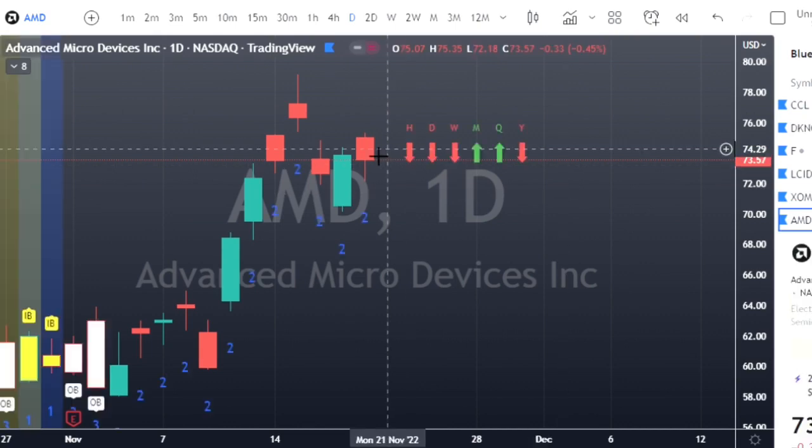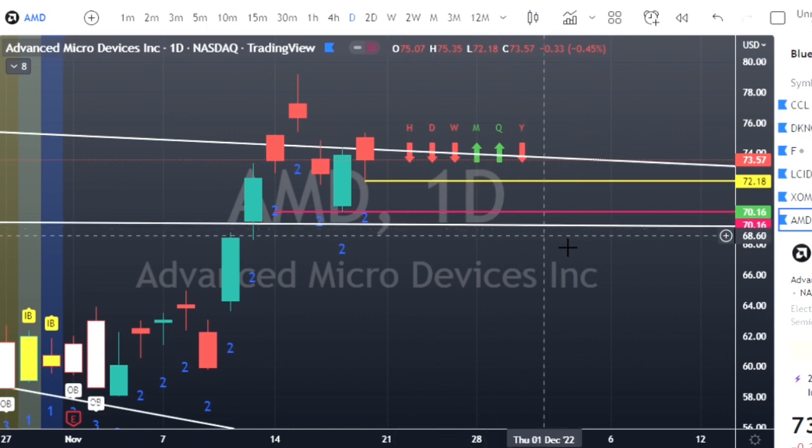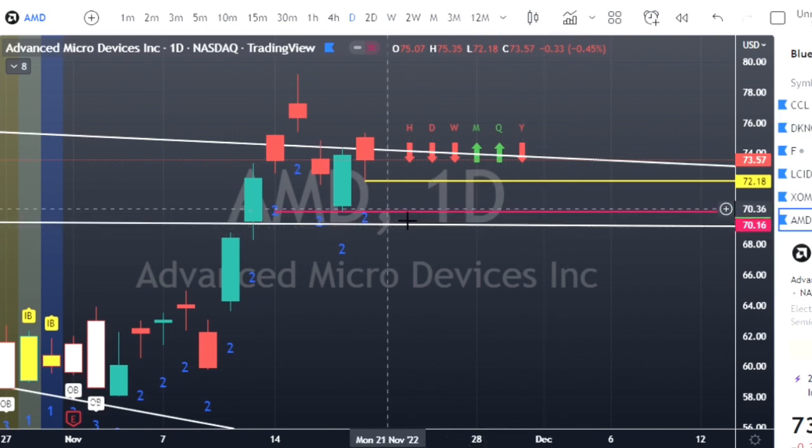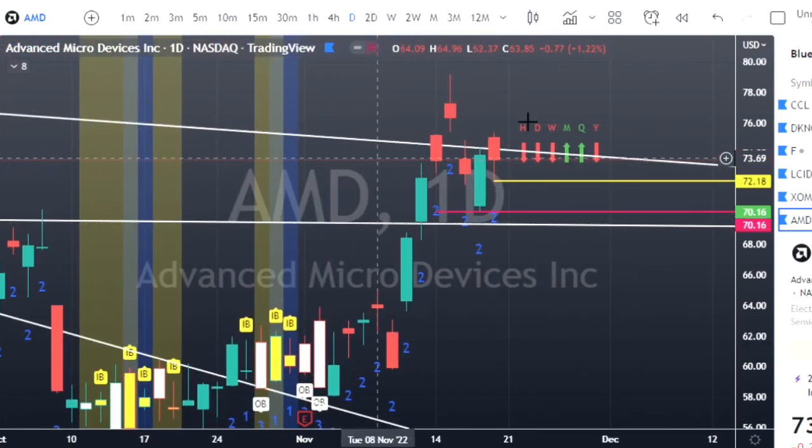AMD 2 up red. So we're going to look for puts at 72.18, first target at 70.16, which is also, again, the trigger for the weekly. That's the bottom of a broadening formation. So we'll see how that one plays out on AMD.